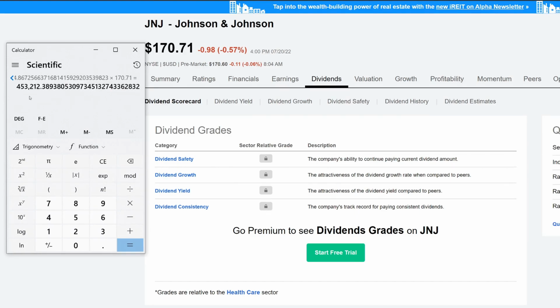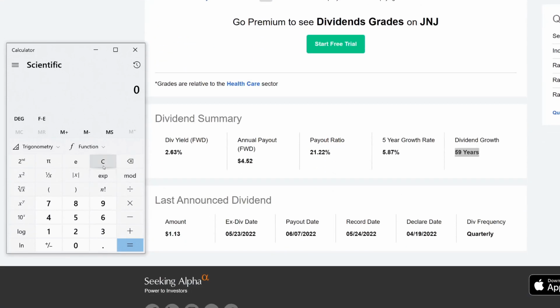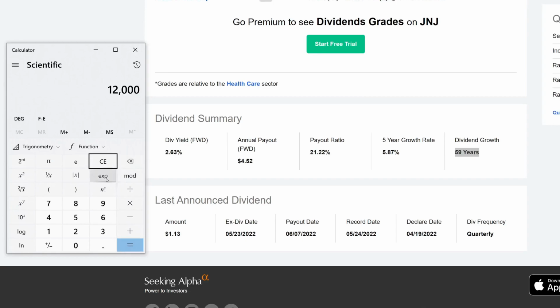Definitely 453,000. You'd want to have that very well diversified into multiple different companies, or just VOO or QQQ. But let's go ahead and I'll show you how to find this really quick, calculate it. You could take the $12,000 that you need to make a year, and divide it by the dividend yield. This is a quick way to calculate this.